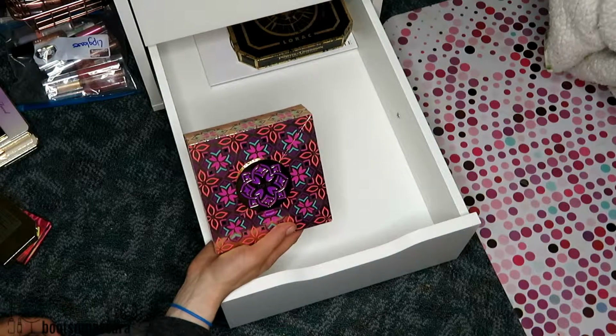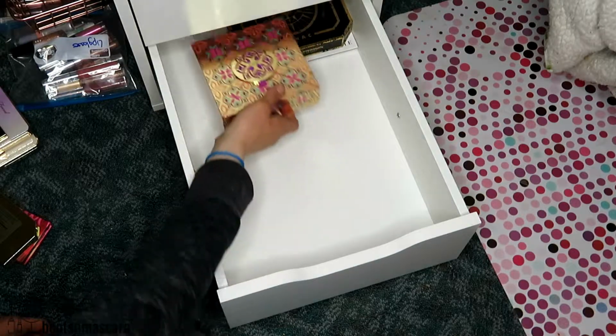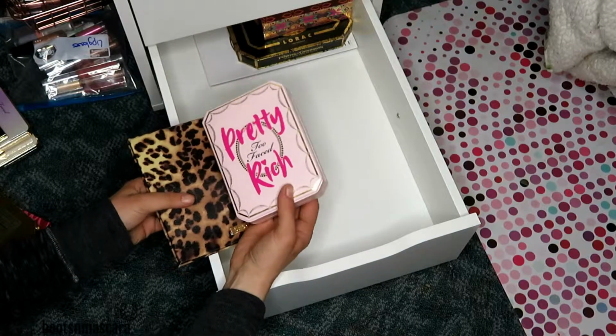It's from 2, I think it was from 2 Christmases ago from Tarte. I'm gonna put my Tarte Magnetic palette in here. My Too Faced Pretty Rich palette in the back is what I meant to say.